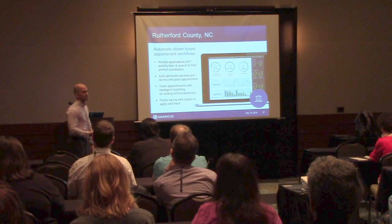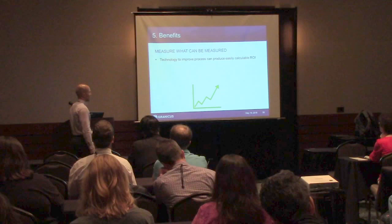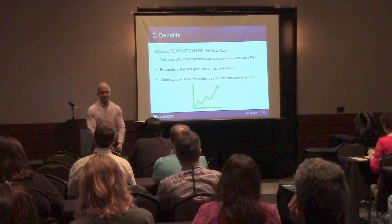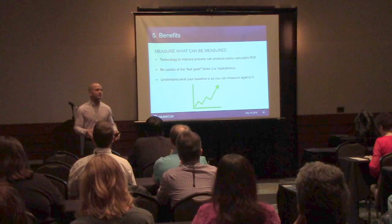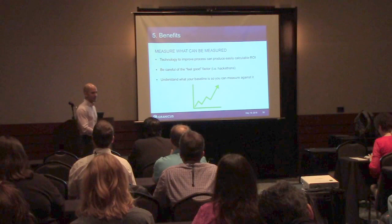And finally, five benefits. Measure what can be measured. ROI, ROI, ROI. Technology to improve process can produce easily calculable ROI. That example of the app in Maryland, I go back to that. They could have easily tracked, if we apply this app and take steps out of the process, how much faster are we closing out cases? Instead of just, are we closing out more cases in a run-faster-in-place mentality? Are we closing our cases at a faster pace and allowing staff to do other things?